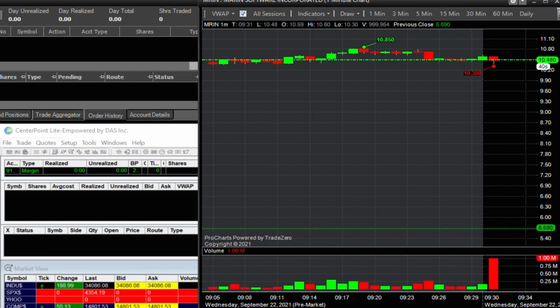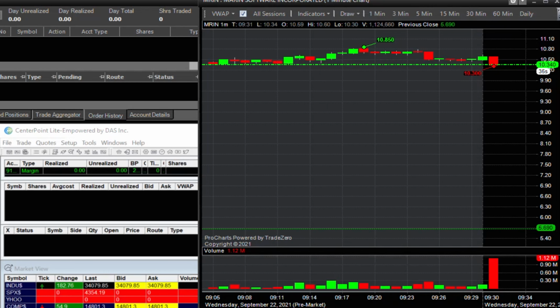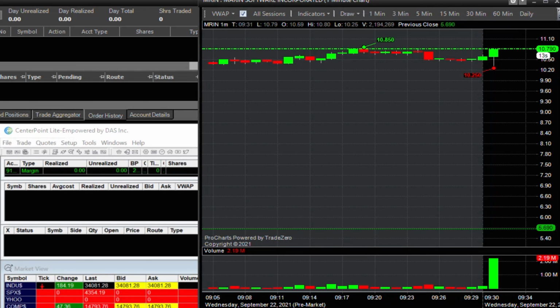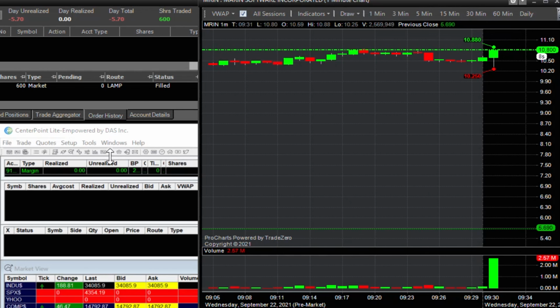So first, MRIN, I'm looking for this spike to short into. I've reserved 500 shares, and now my goal is to break it down evenly so I can spread out my risks and maximize my profits. So I'm waiting for the spike, and here we go. Here comes the spike, and I'm gonna be looking into shorting this. Statistically, for this pattern, this market cap doesn't really go as far, so I'm shorting 600 shares.